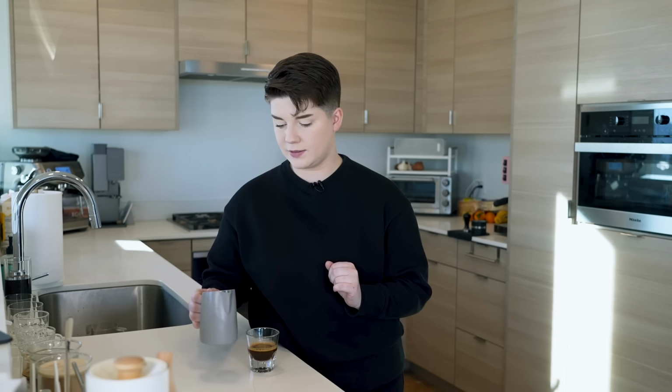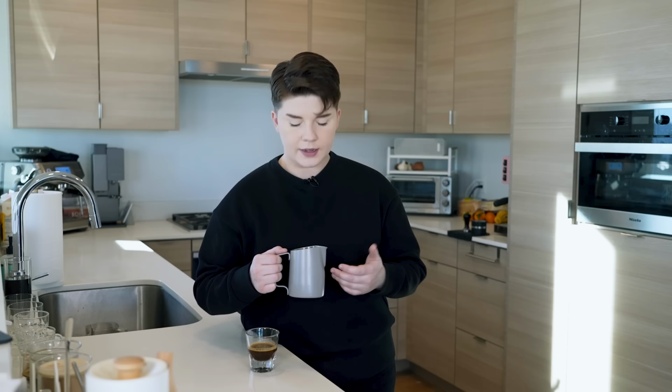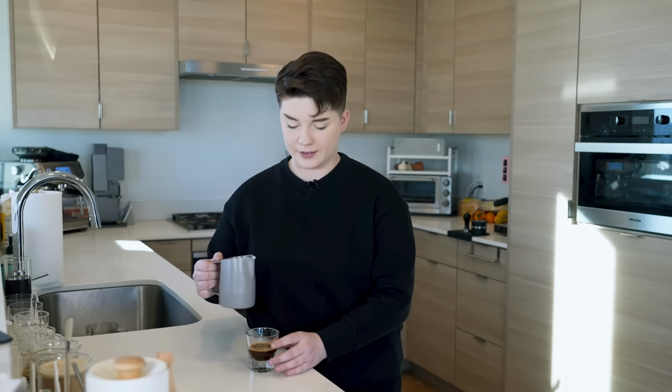Moving up a singular ounce in size, we now have the cortado, which in my experience is the most commonly asked about drink on any singular coffee menu. I can't even count how many times I've been asked what a cortado is, and this is the way I like to explain it at its most base level. A cortado is a 1-to-1 ratio of espresso to milk. So in here we have a double shot of espresso, which is about 2 ounces. And I have some steamed milk right here. It's not a super stiff milk, it's kind of akin to what you would steam for a latte.